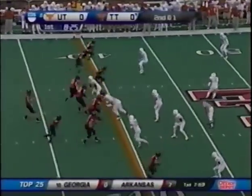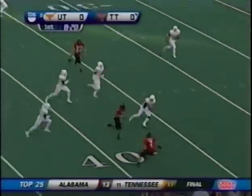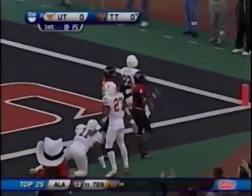Now Texas with three on the line, big splits. Cumbie, plenty of time, picks the defense apart. Pass is complete. Nehemiah Glover looking for Pater inside the 10-yard line. Knocked out of bounds at the four.